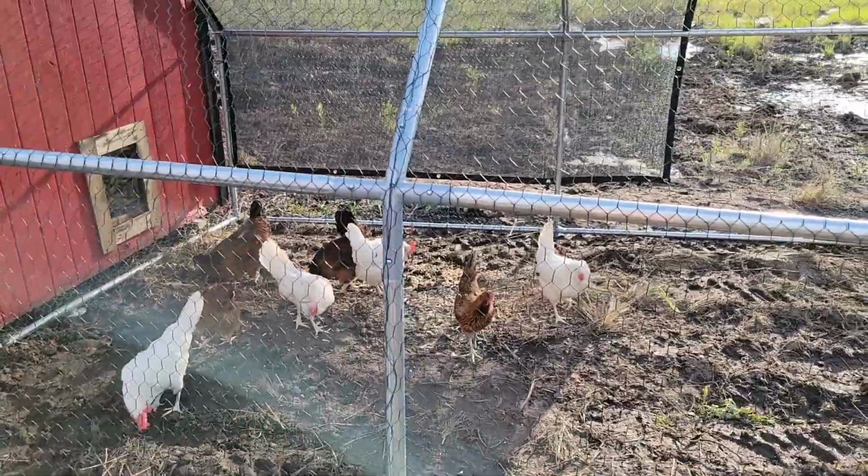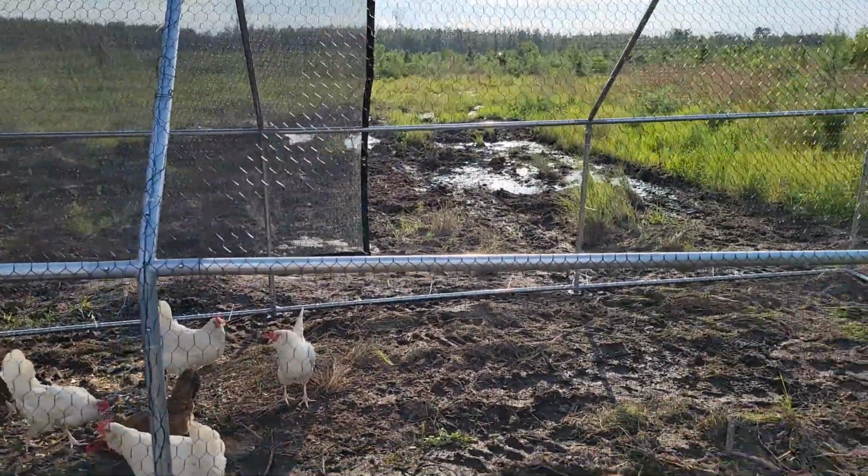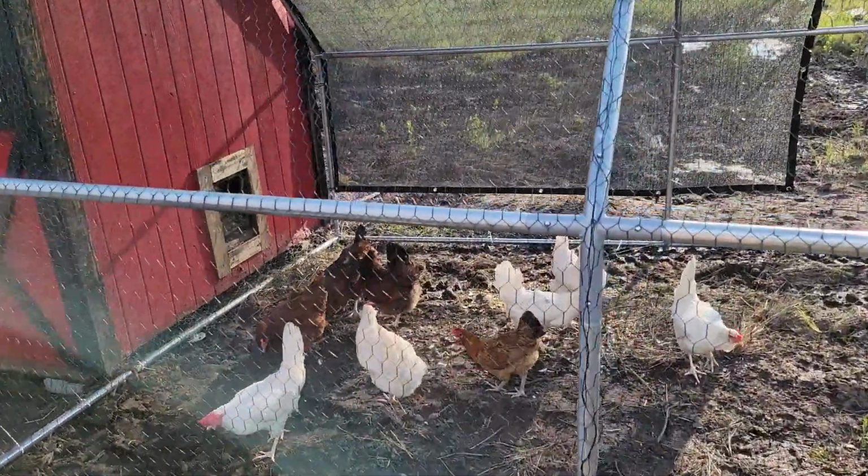First time getting to use the run. So Willie worked on finishing it today. This is the first time the girls have actually got to go out.